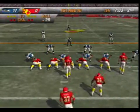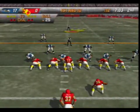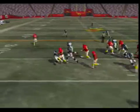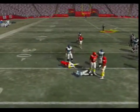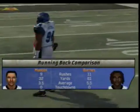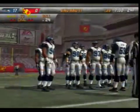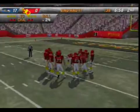Watch the play. He gets the call. Thompson is there for the tackle at the 24-yard line. So after that run, we can see how the two main threats on the ground have fared so far.